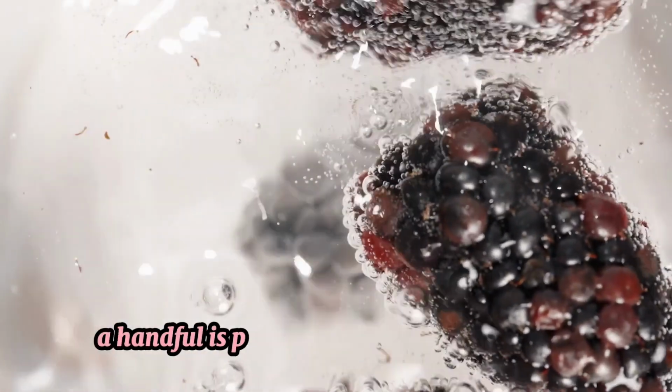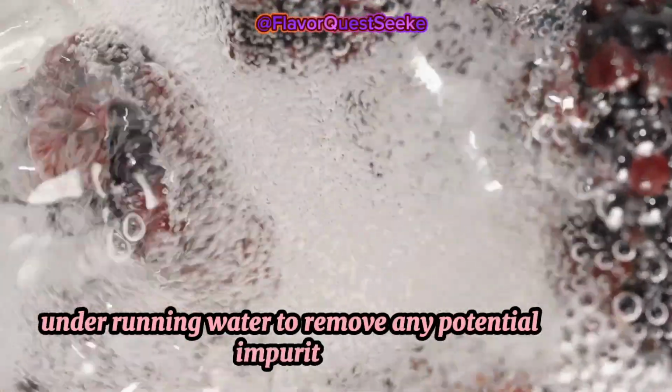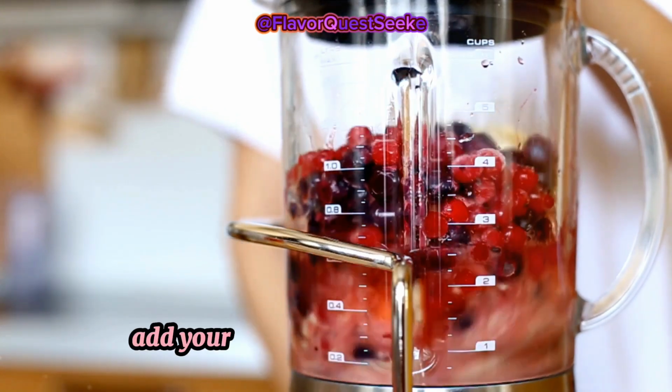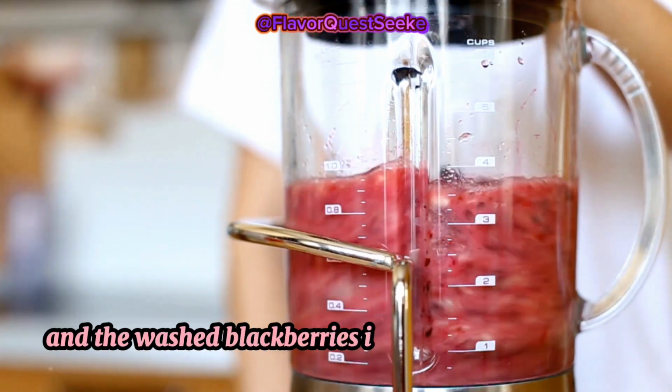A handful is perfect. Rinse them well under running water to remove any potential impurities. Now we have all our ingredients prepped and ready to go. It's time to introduce the blender. Add your chopped beet, carrot, the grated ginger, and the washed blackberries into the blender.